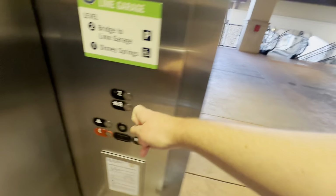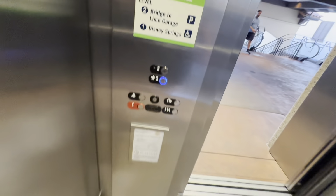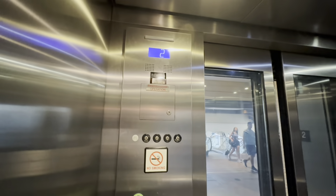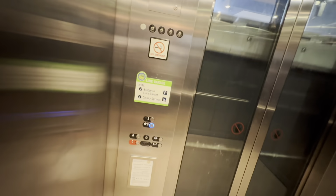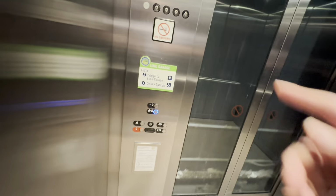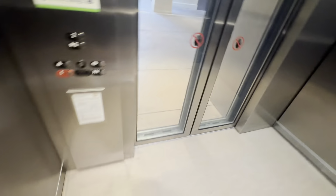Alright, this is the elevator on the Lime Garage at the Disney Springs, Walt Disney World, Orlando, Florida. And this is an elevator with a capacity of 4,000 pounds. This is like a Gen 2 lift, like the Gen 2 lift back in the UK. Here we are at ground, and that's it.